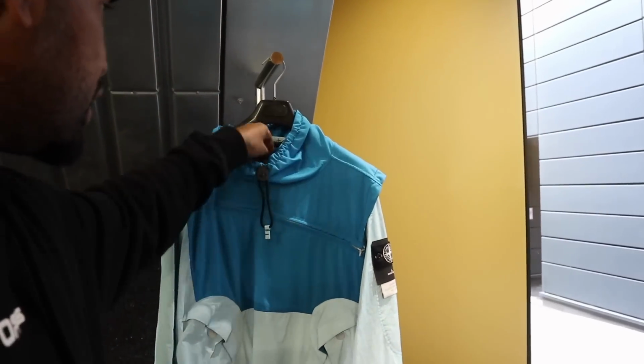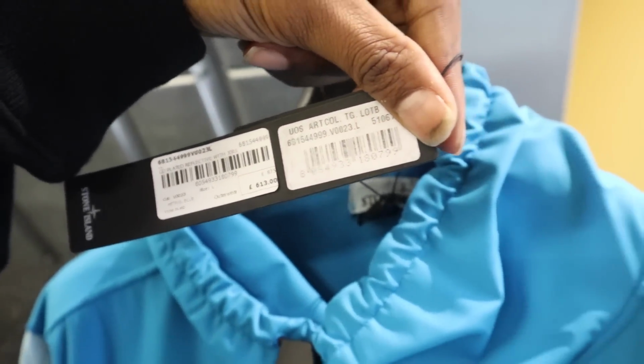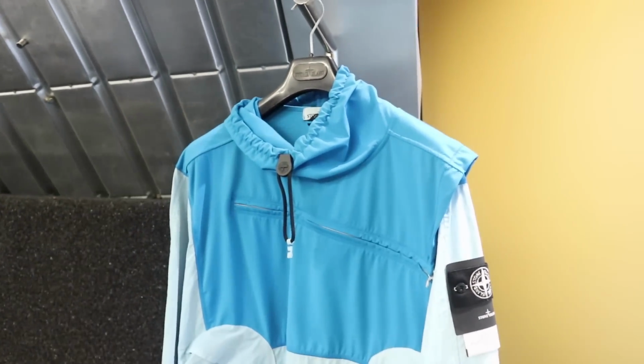How much is that one, bro? This one is 875 down to 613. And that's a very rare piece. That's a very, very, very rare piece.